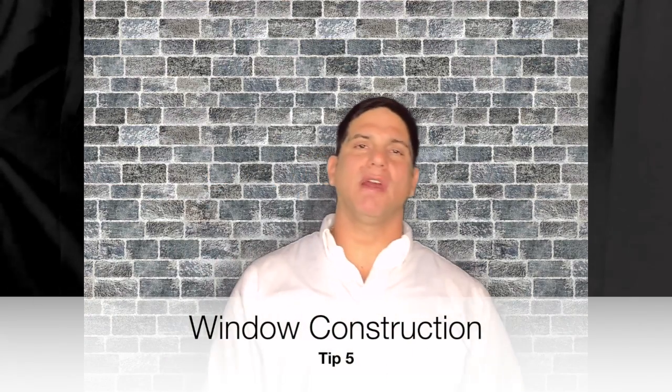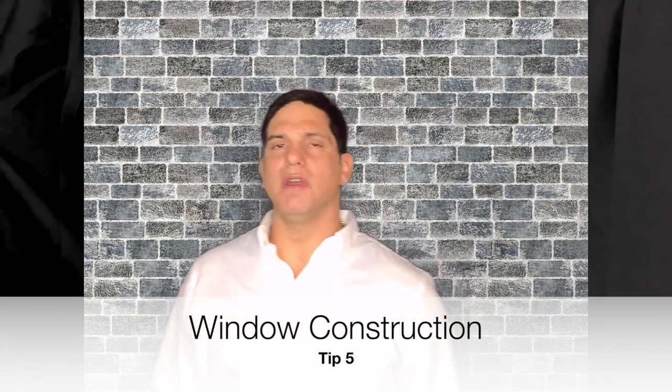When looking for a hyperbaric chamber, window construction is very important. You want to get a chamber that has a large window, of course, because that's going to let a lot of light in. You're going to be able to see out or also see in, for better communication. But most important, you want a chamber that has an acrylic type of glass or plexiglass type of finishing. There are a couple of chambers out there.